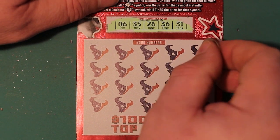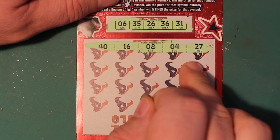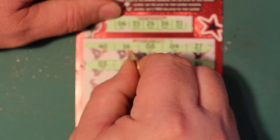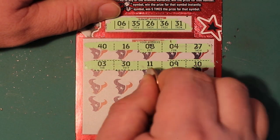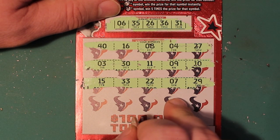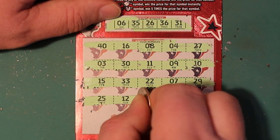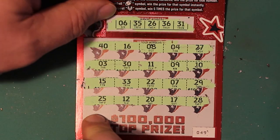$06, $35, $26, $36, and $31. A lot of 30s on this one. $27, $04, $08, $16, and $40. $3, $30, $11, $09, $10. 29, 07, 22, 33, and 15. Come on, last row. Give me something. Give me something. 28, 17, 20, 12, and 25. I don't see anything there.